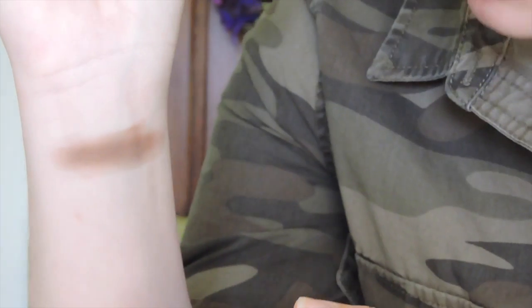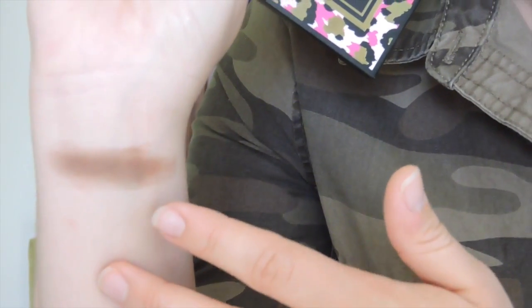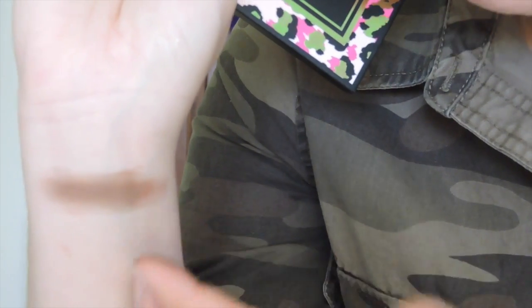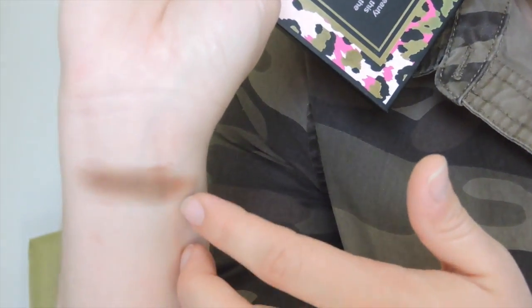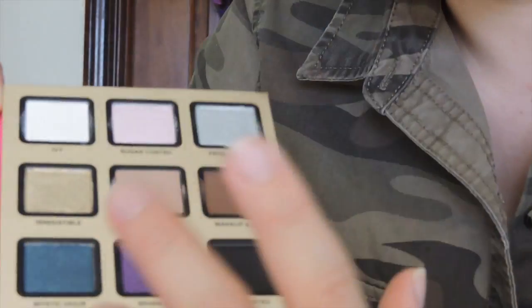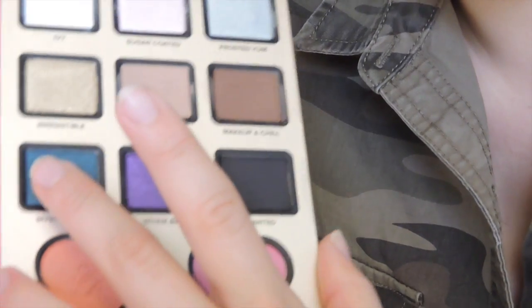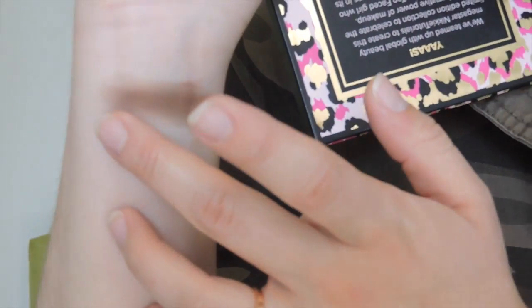Definitely probably one of the most opaque colors in the palette. The swatch is definitely a lot better than the other ones. It went on a lot smoother. And even putting on the swatch, I really liked it. So this is probably the first shadow I'm actually enjoying, and I might use this as a smoky look. All right, using my middle finger, we're gonna go under Mystic Hour, which is this one. And go right under Makeup and Chill.